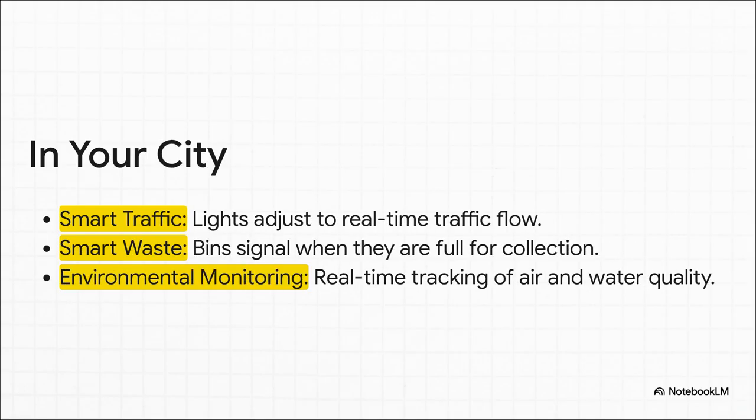Okay, now let's zoom out from the house to the whole city. We're talking about smart traffic lights that actually watch the flow of cars and adjust their timing to reduce traffic jams. Or garbage cans that literally send a message saying, hey, I'm full, so collection routes are optimized. This is IoT making our cities run better for everyone.